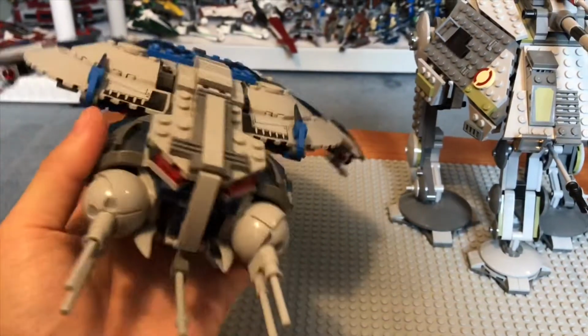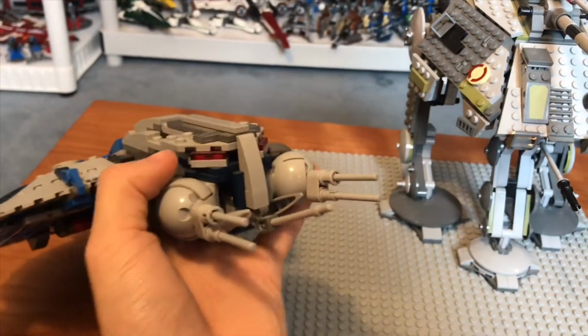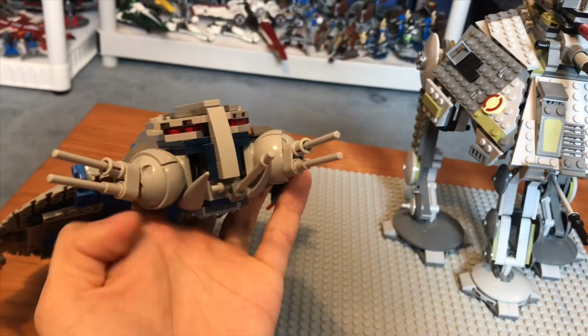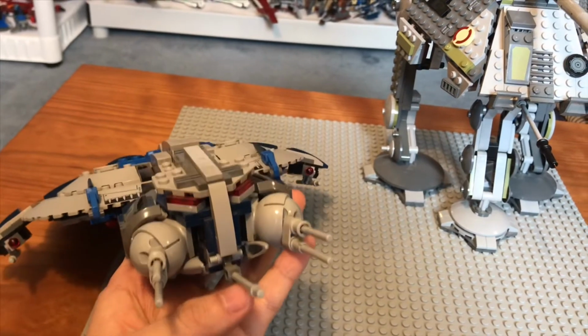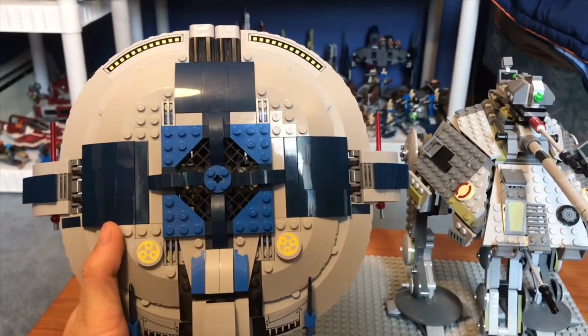But yeah, I mean, in the Clone Wars, it seemed like these had a mind of their own. They were their own droid. I love the bubble turret design with the double guns. They rotate pretty well. And then they got the gun in the middle that also goes up and down. Very nice design. Then you look at the top.